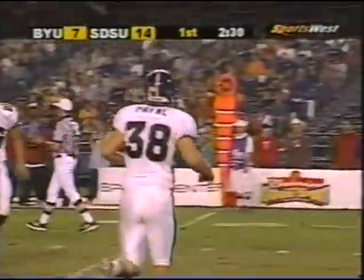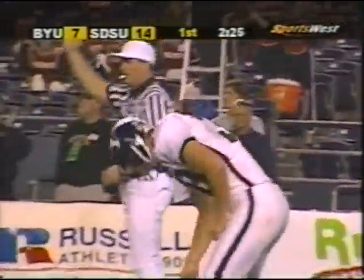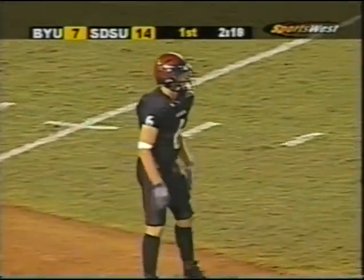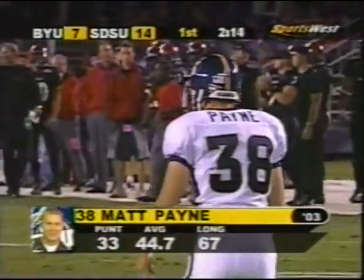And wow. And that has been an area for BYU where they've really been lacking this year. They have not been able to run the football on third and short. And if you're going to be successful and move those chains, as Gary Crowton wants to, you have got to be able to knock people off the ball and get first downs on third and one.